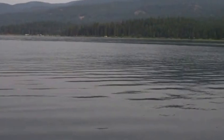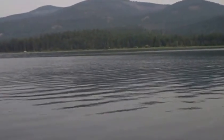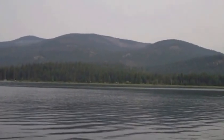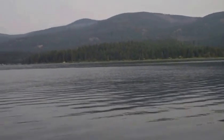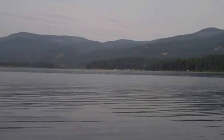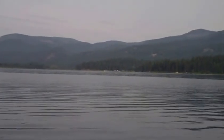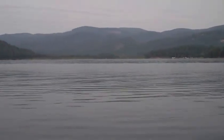Overcast day, a little bit of haze on the mountains. Pretty quiet lake though. Mama's already up, putting away decorations. There's a couple boats out there, but they're very hard to see. That's a little campground, not part of the resort.